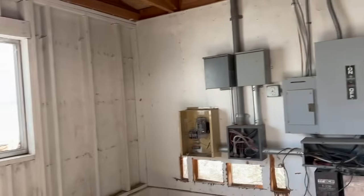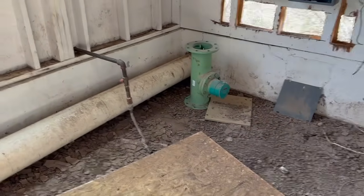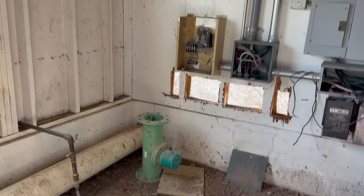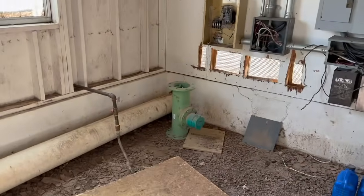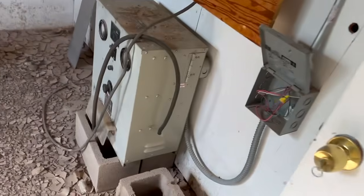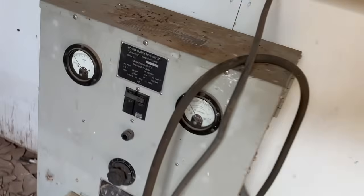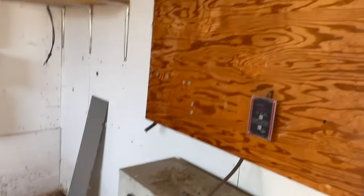I am back in the power generation building, whatever we want to call it. On the other side of this wall is the solar charge controller. This right here is the propane line that came in. If we wanted a dual fuel generator, we could have it in this room. It looks like once upon a time there was a flood in here, but we could have a generator in here and it could hook up most of this stuff. This was old solar stuff. I'm not even sure what this thing is. Power supply, there we go. Looks like maybe some old military stuff.